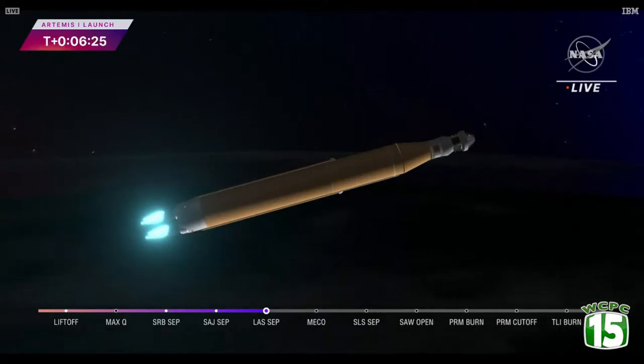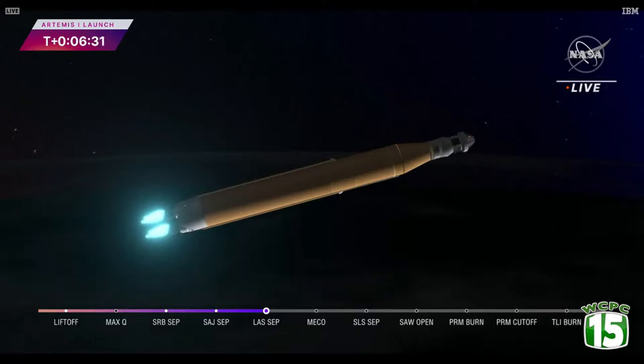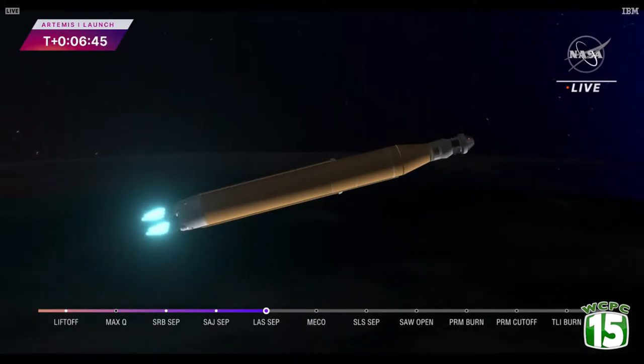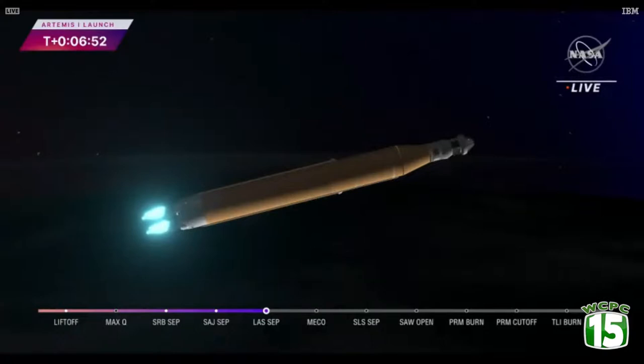Mission Control Houston, teams continue to monitor this first flight. Here at the Kennedy Space Center, crowds are milling about. About a minute and a half now until that core stage main engine cutoff time. Our four core stage engines continue to fire at maximum thrust. All RS-25 engines are performing nominally. And Houston has taken over the call of the launch.